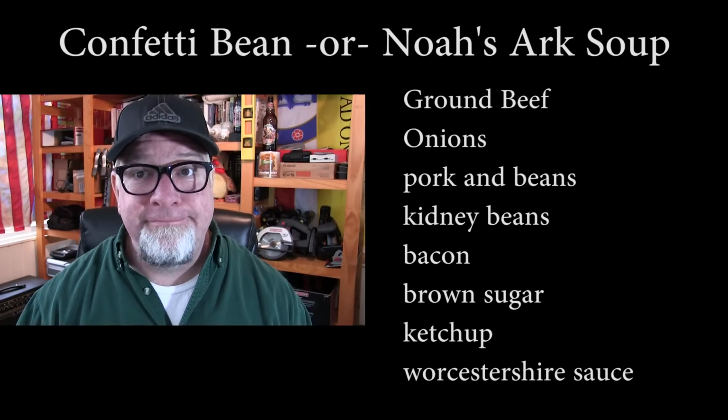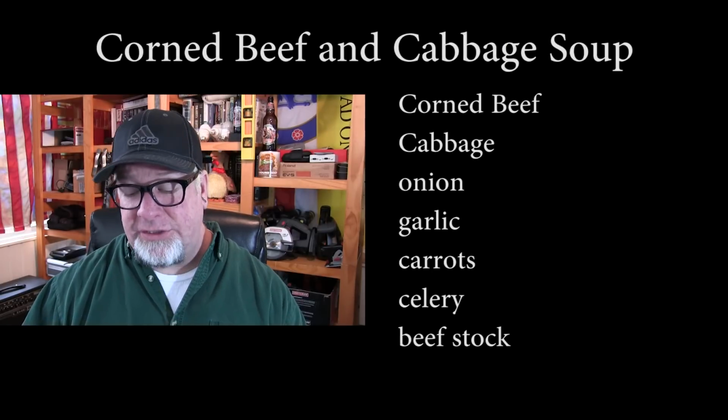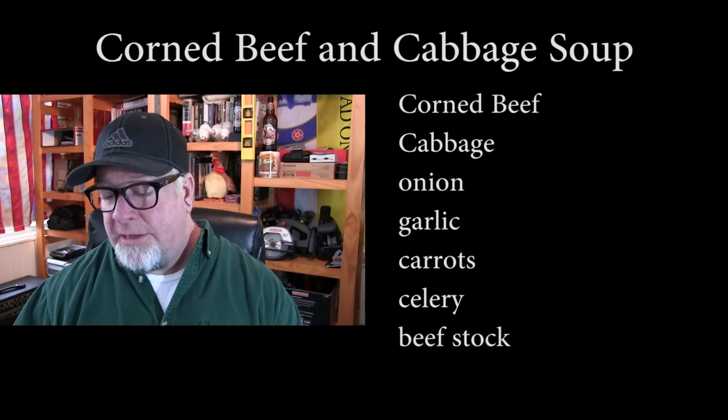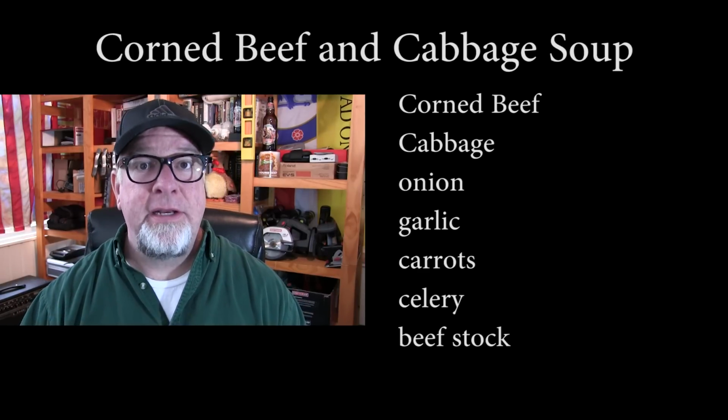All right, moving on. This next soup is from the Far North Homestead, and this really sounds exciting to me just because I love corned beef and cabbage. When St. Patty's Day is around, oh my gosh, it's heavenly. But it's expensive, so you gotta wait till the sales. Anyway, they're offering up corned beef and cabbage soup. That sounds delightful to me. Basically, you're talking corned beef, cabbage, onions, garlic, carrots, celery, beef stock, and seasoning. So there you have it. What do you think about corned beef and cabbage soup?